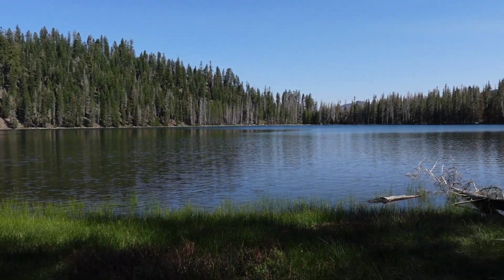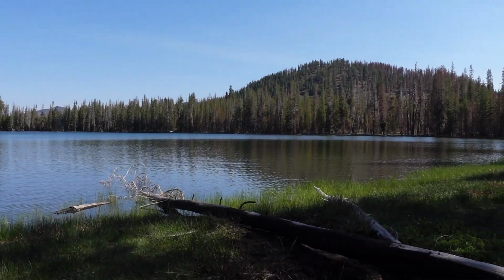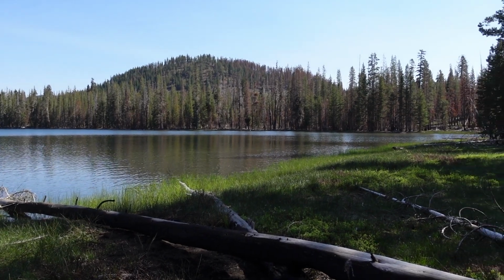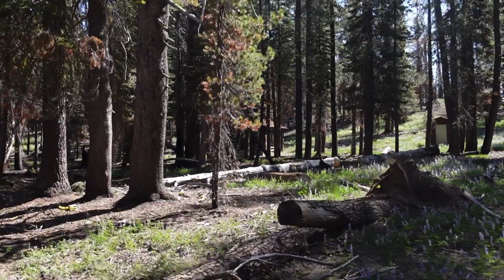All we need now is some free use canoes. There's the Park Service Ranger cabin for up here.